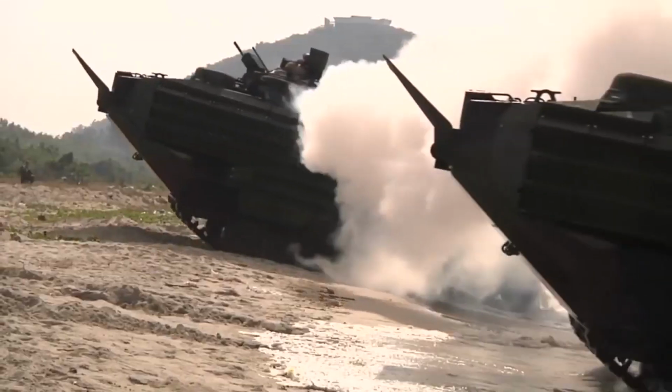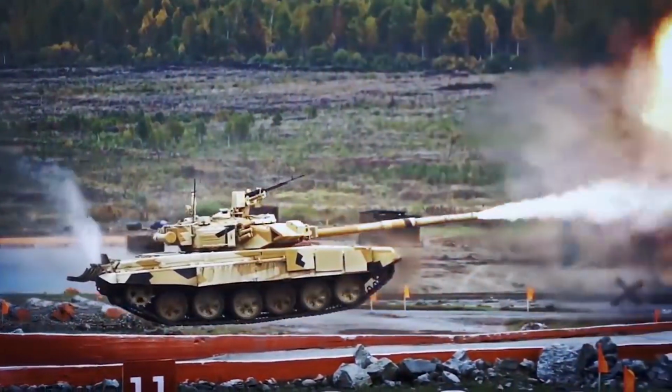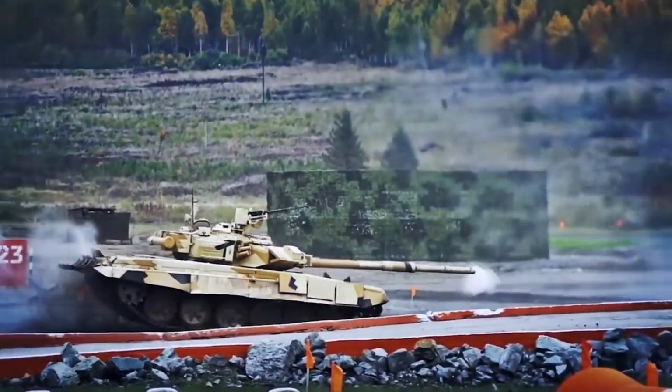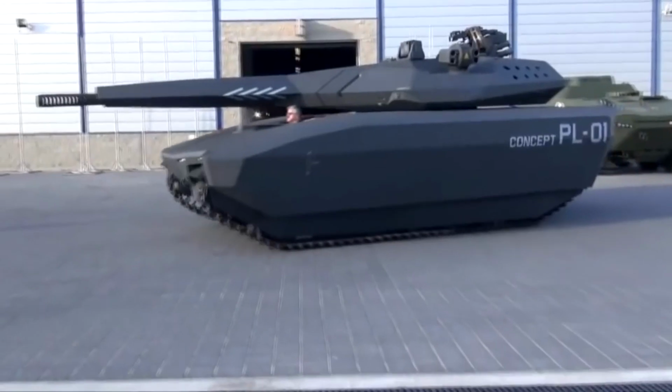The best and biggest tanks in the world. Hello everybody. Often we receive many questions, which is the best main battle tank in the world? What is the largest, fastest, and most powerful modern MBT and why?